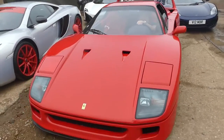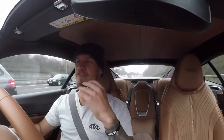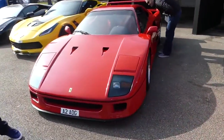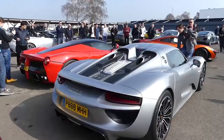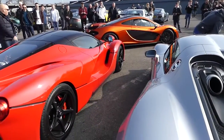And there was a huge convoy. It was a fantastic morning, great turnout, and we arrived at Goodwood. The sun was shining, and for the first time in my eyes and many other people's eyes, the Holy Trinity sat next to each other. I have to put the Holy Trinity at Goodwood for the Peter Saywell Charity Day in at number 4.